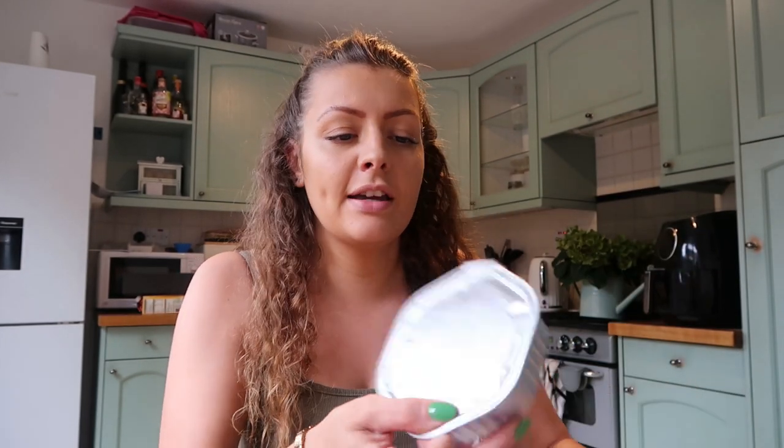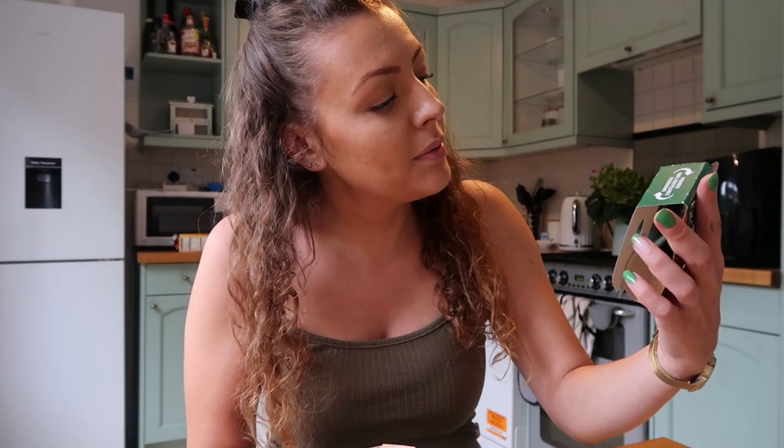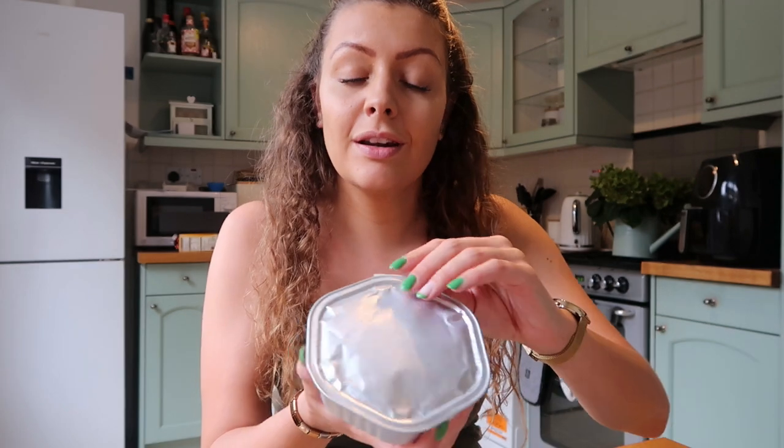It looks like cat food, like the tinned things that cat food comes in. It feels like a lump of something. So this was £1.99. Yes, £1.99. Does it describe it in any way? Remove foil and eat directly from the lid.